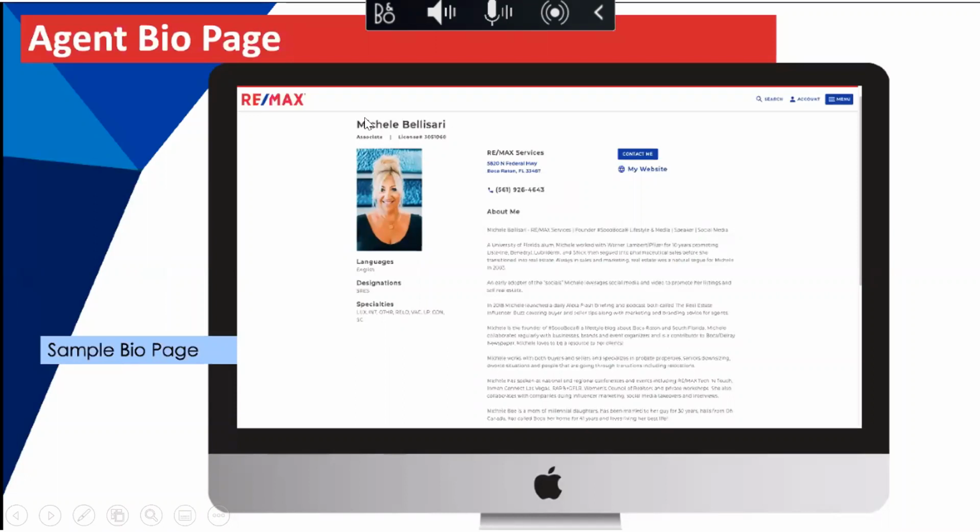Now, because I'm going to demonstrate it, I just wanted to point out that one of the things you get within the Booge is an agent bio page. Now, this is in addition to your agent website, and it is built off of your Max Center profile. This is one of the reasons you really want to make sure that profile is up to date with a nice picture, a big about you section, and any other specialties that you can offer. This will show up on Remax.com.